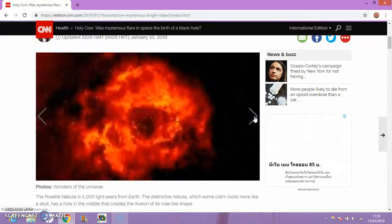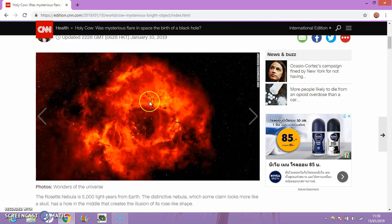Let's keep going. This looks very cool, some kind of fiery inferno. The Rosette Nebula is 5,000 light-years from Earth, also relatively close in comparison to other things. The distinctive nebula, which some claim looks more like a skull, has a hole in the middle that creates the illusion of its rose-like shape. I don't know about rose, it looks like some kind of fiery inferno. The Ring of Fire, the Johnny Cash song, perhaps. But, yeah, a rose? Well, I suppose you can be creative.